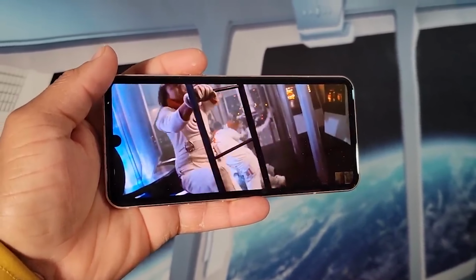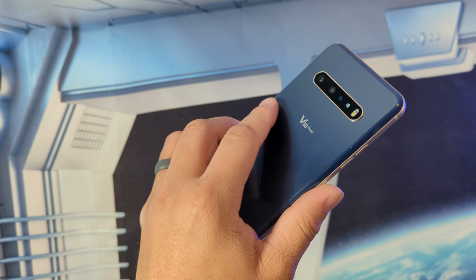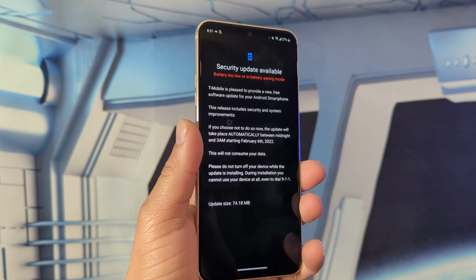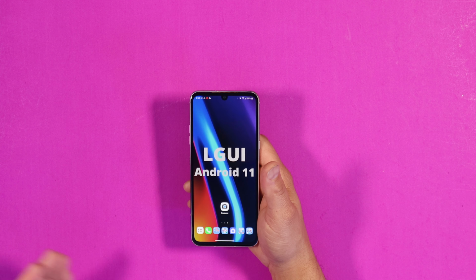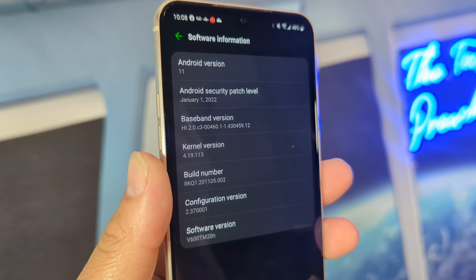So the software update that I received for my LG V60 was 74.18 megabytes, and it's for security and system improvements. So LG made a promise in 2021 when they closed their doors that they would give full support for their devices. Now, not every device will have support, but yes, the LG V60, the LG Velvet, the LG G8, the LG V50, and so forth and so on is getting software updates. So this software update brings in the January 2022 security patch.